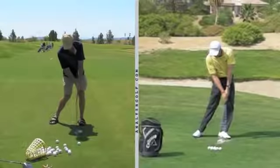And this is not just an idiosyncrasy, this is a fundamental. The average pro will have about 85 to 90% of their weight on their left side at the moment of impact. What this allows is the control of the low point of your golf swing. You want to make sure that the low point of your swing is in front of the golf ball, that you hit the ball first and then the ground. And hands forward, weight forward, both of those are important to achieve at impact.